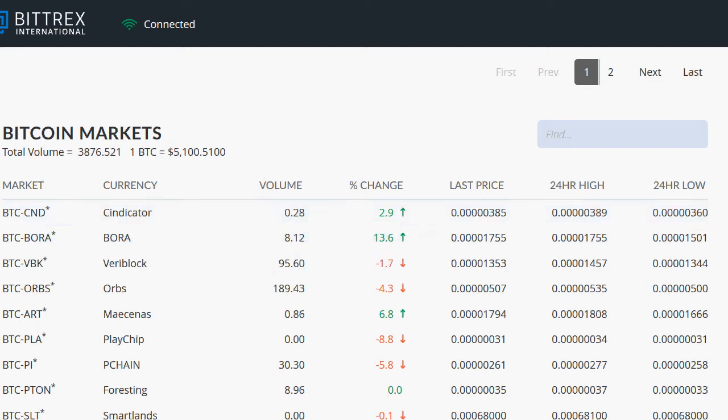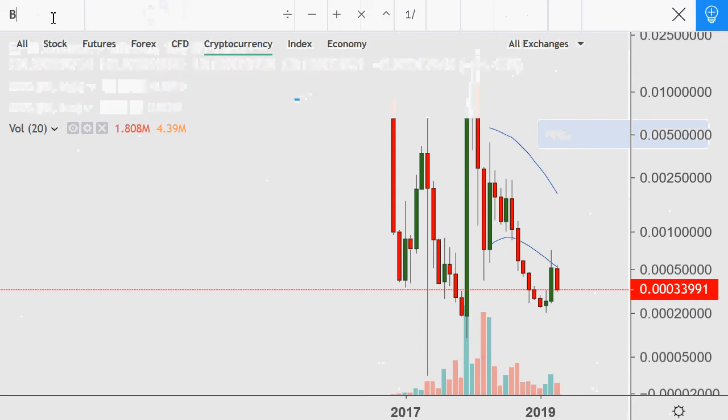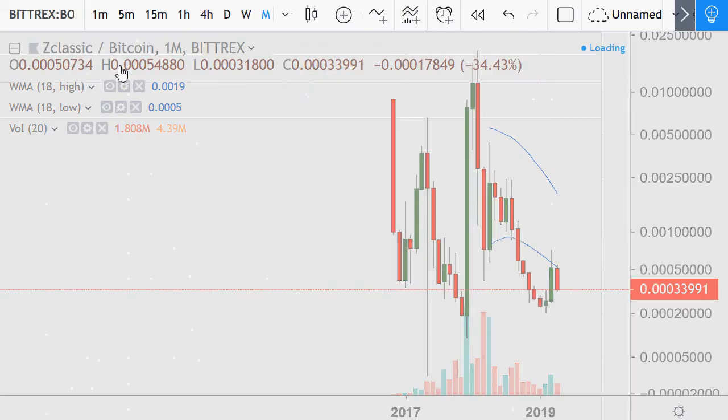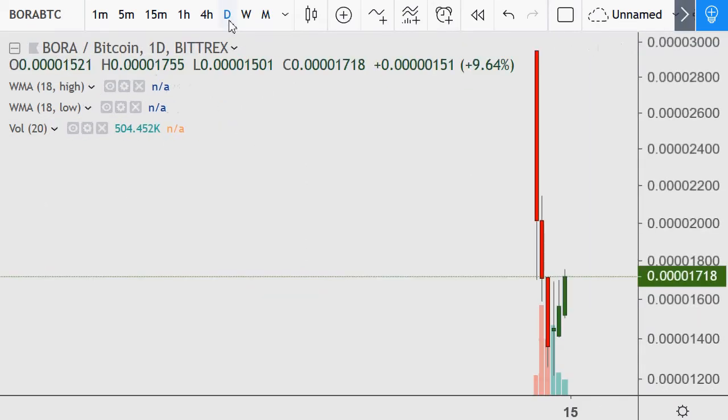Let's take a look at BORA. What I have done is I've deposited $150 worth of Litecoin, 1.9 something, and I want to put two together. Not going to put another single penny on either coin because once it's in, it's in.